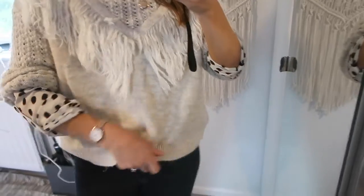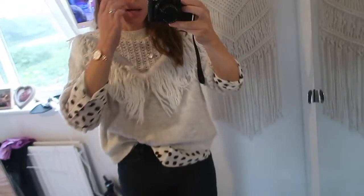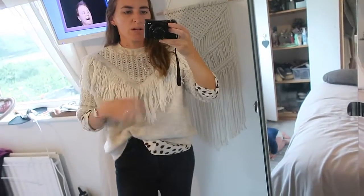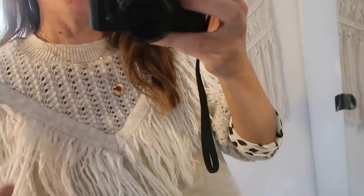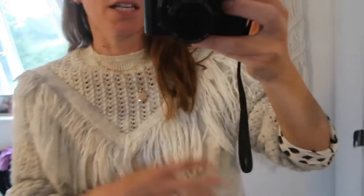I have worn it out I think once, but I thought, oh, I really want to wear it, so I thought I could just dress it down a little bit, put a jumper over the top. The sleeves are rolled as well. You can see there's a little button that clips, so I've just rolled up the jumper a little bit. This jumper is from ASOS. I think I got it about 18 months ago. It's a bit more of a lightweight knit. It's not too heavy, so I can layer it in this kind of grey marl colour. It has the big fringing at the front.